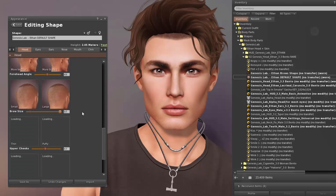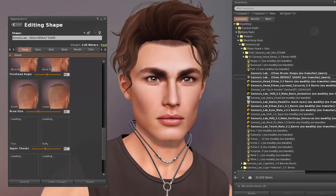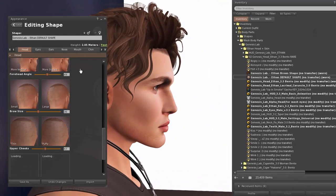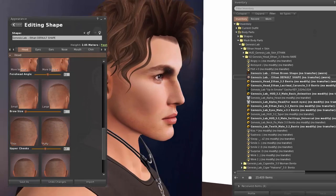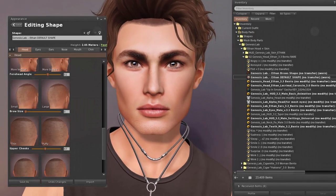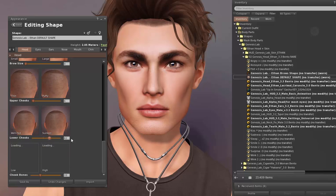And the brow size, you really want to look at the forehead angle and the brow size from the side, because then you'll see how much of a difference it makes. See how it kind of looks sunken in, so you want to be careful of that. And same thing with the brow size, you want to play with that a little bit too. And then we have the upper cheeks, like this. You can play with those. And the lower cheeks.